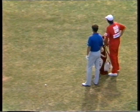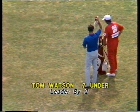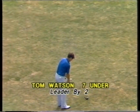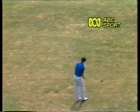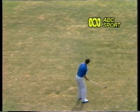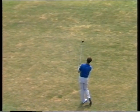Leader by two, Tom Watson, par 5, 14th. Has elected to play the 3-wood for a second. Probably will have to play this one softly. If he hits a hot one that's turning from right to left, he could go right through. It was a good view at the top of the swing and the way he crosses the line a bit. I don't like it much. I think it might be going left.